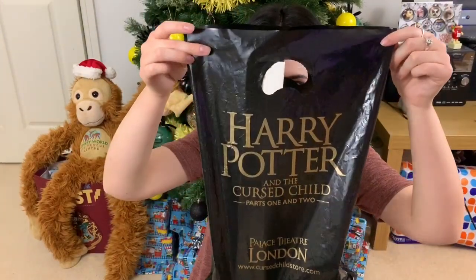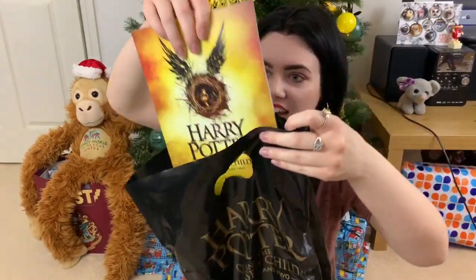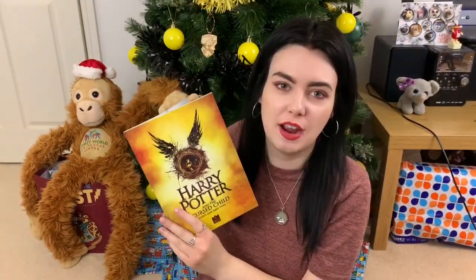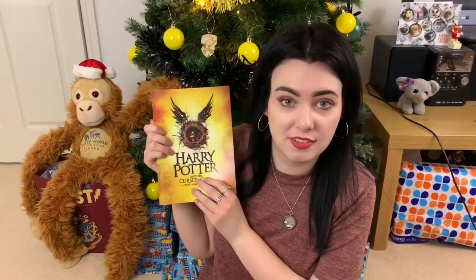I guess I'll start. You can see something's poking out here, so I can't really hide one of the items very well. Let's start with the first item I bought, and it is the show guide. So here we have the programme, show guide, whatever you want to call it. This was just £5, which is a bargain.